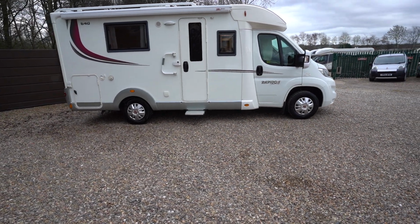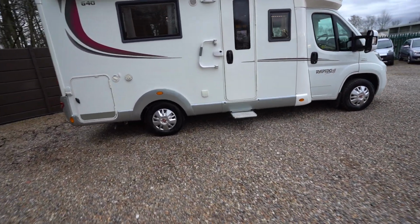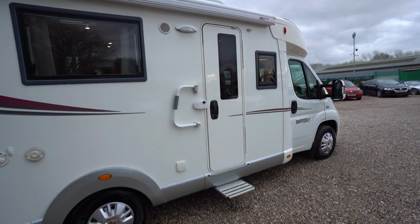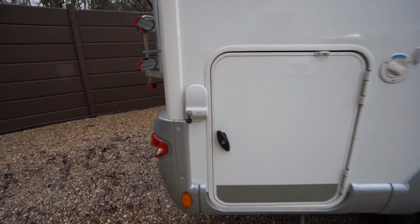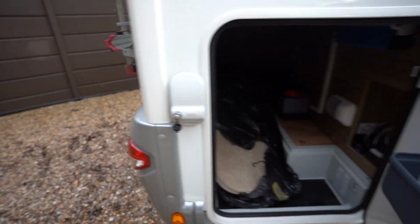There's two solar panels on the roof. We've got extra security handle and an extra security lock on the habitation door and all the lockers. Let's have a quick look in the garage.